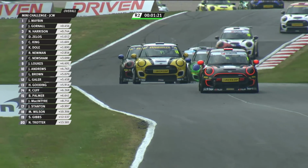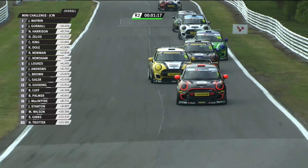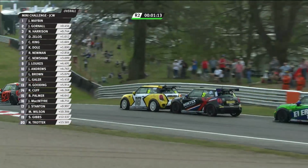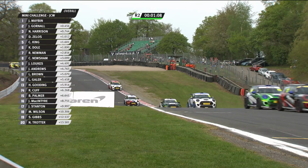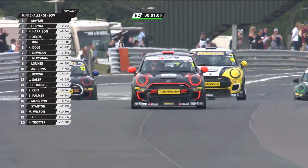Will he be able to hang on to a top 5? I wonder. Keenan Dole would rather hope that he won't be able to, because he is the man trying to take the 5th place away from him. James Gornall, that car did not look happy under braking, and I don't think James is going to be too happy with the way in which this race is developing, actually, because he's losing time to the race leader and has Nathan Harrison into the back of him as they went through the apex at Lodge Corner.